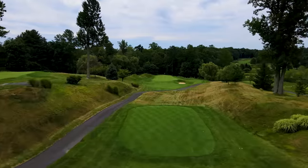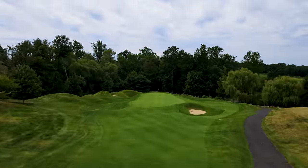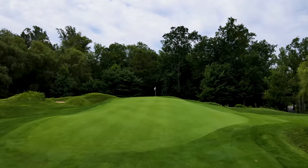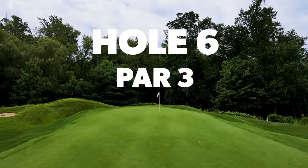So this next par three coming up here plays down the hill with so many varied tee box options here. You can play it, and we have played it, and we have no business playing it from the tip. Played it something like 230 from back there. So we're gonna play it a much more reasonable distance here. I think it's gonna come in somewhere around 150. We'll see what that is with the slope.